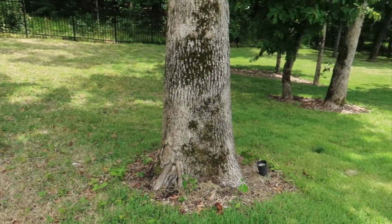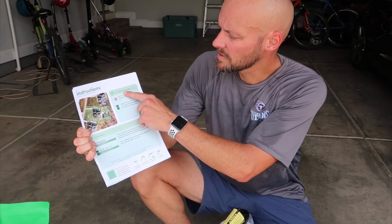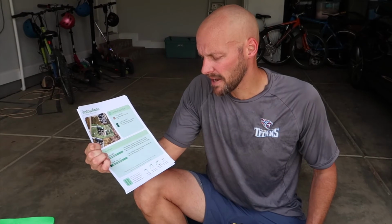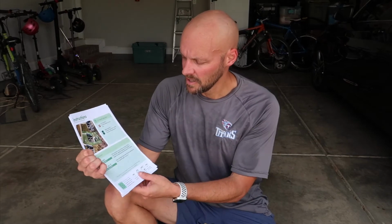But let me show you a couple other things that are really cool with the kit. Like I said, you order and you get full instructions on what to do. Here's your first Smart Lawn Box. You basically order it, you get a soil test. They want you to do that pretty much right when you get it, so obviously you're going to ship that back in. Why do they want you to do a soil test? Because they made some generalizations about what kind of lawn and clay and dirt you have right now. So they make some assumptions, and then they ask you to do a soil test kit, so that next year or next order, they can make adjustments. They can raise or lower some of the chemicals with your yard to give you a better experience. So that's why they do it.